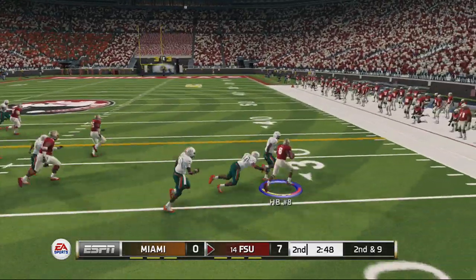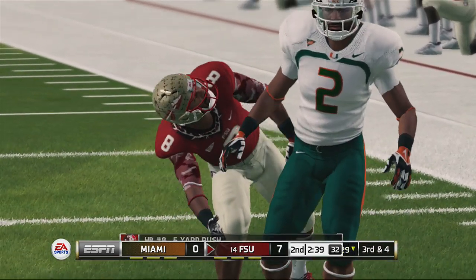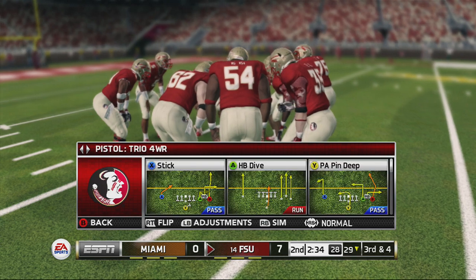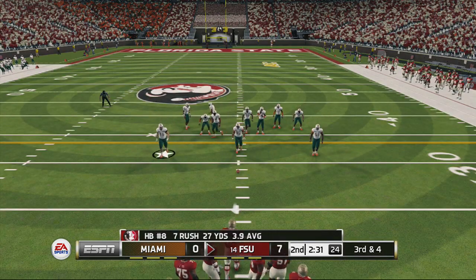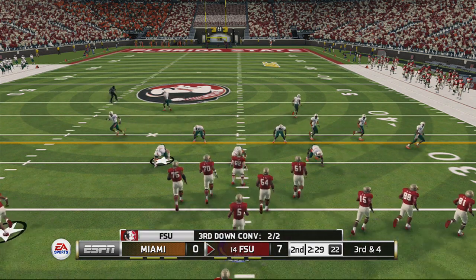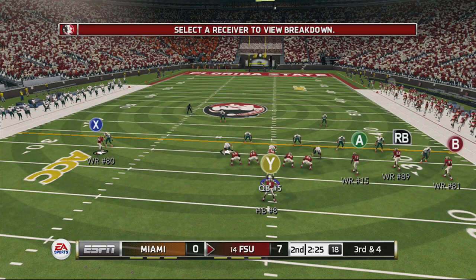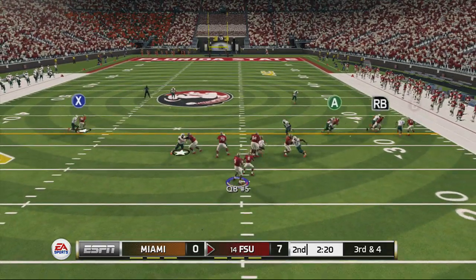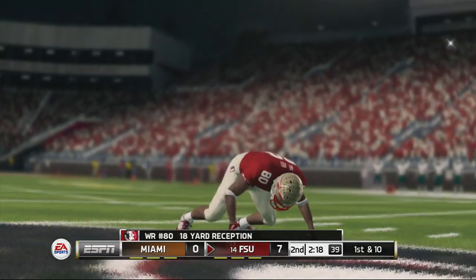Hands it to the back. He's got the corner. Runs outside for a nice gain. That's a gain of 5 on the play. That'll bring up 3rd and 4. Check 59. Mike is 59. I'm coming after you. And he's tackled at the 47.